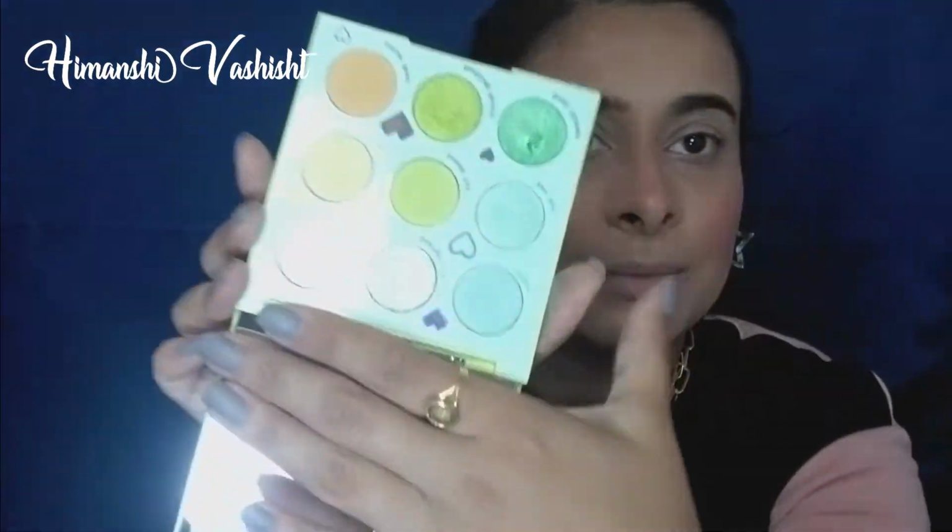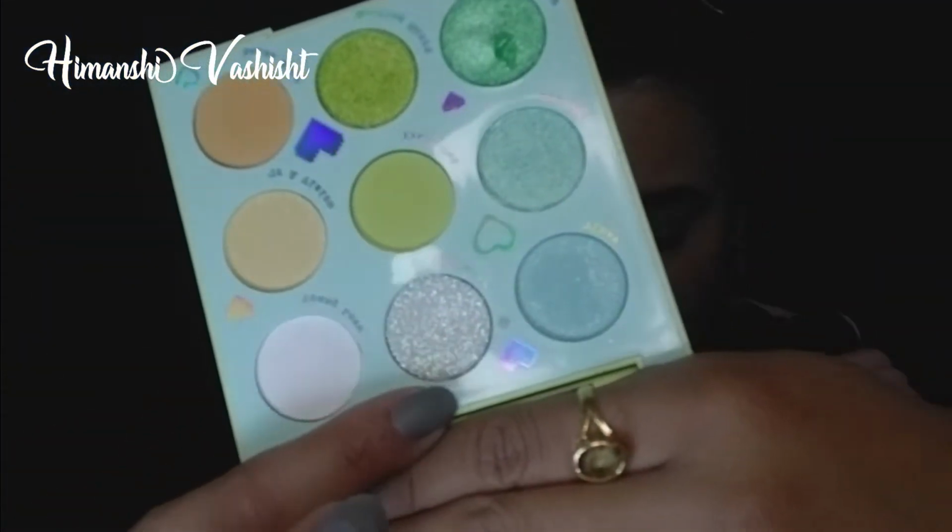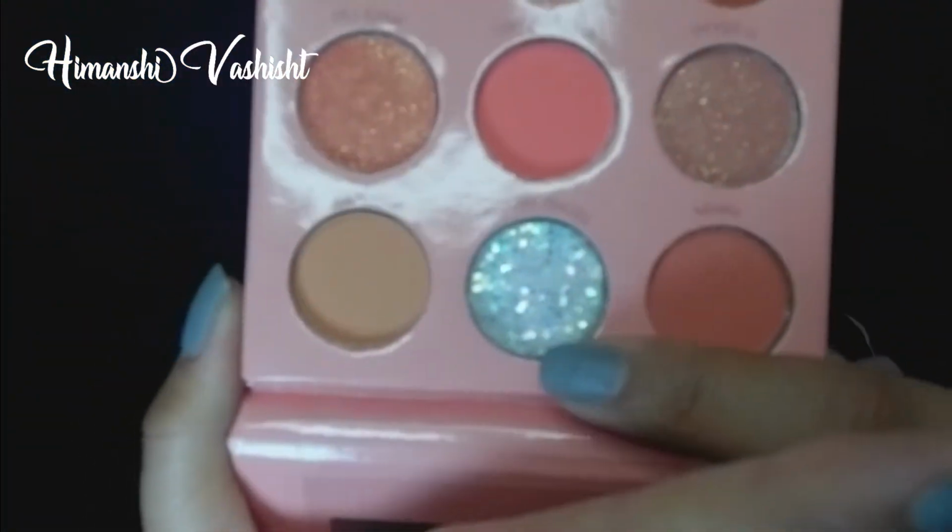It's really cute, and I want to show you something. This Colourpop palette had this glitter shade. It was a very pretty glitter, but I'm not a fan because it's all over the place. And then they have this glitter over here, which is very chunky. Colourpop's glitter is very fine, and this glitter is straight up circles. So that is that. This was the first palette.